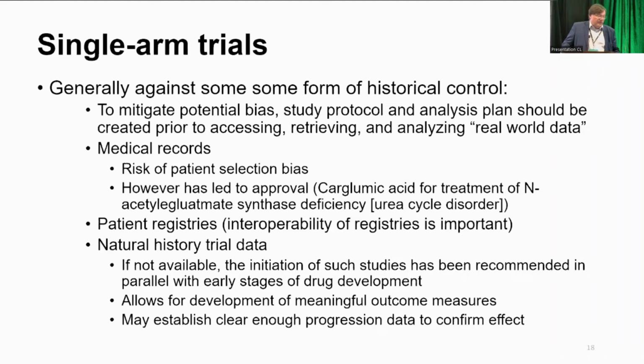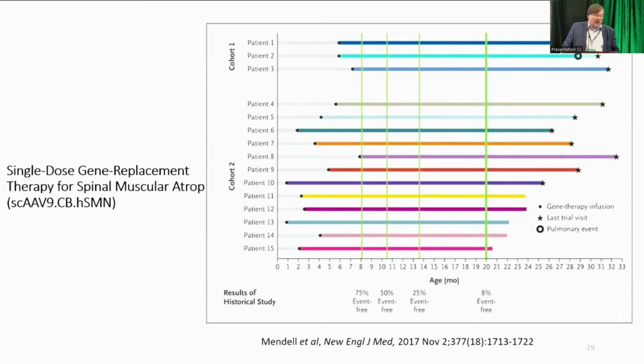So despite this, of course, the biggest success in gene therapy so far, in fact, required no placebo arm at all. In this case, the disease SMA. This is from the original SMA paper, where every patient treated in this, essentially knew from natural history data that by age 20 months, 92% of patients would be expected to be dead or on a ventilator. And all of the patients in the trial at both doses survived that. It was absolutely crystal clear. So unfortunately, most of the diseases we study are not SMA. It's really much more complicated. We don't have such a clear signal for it.